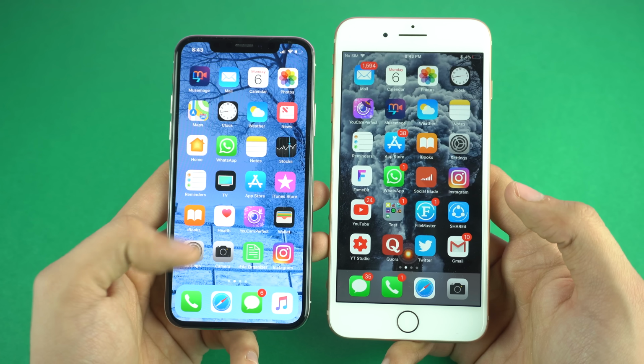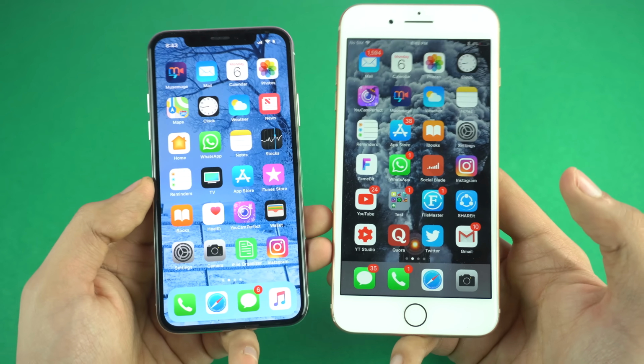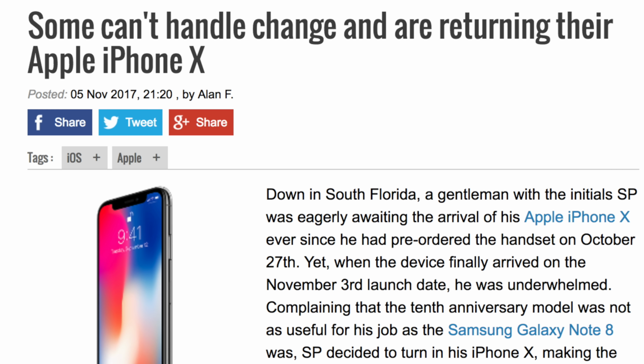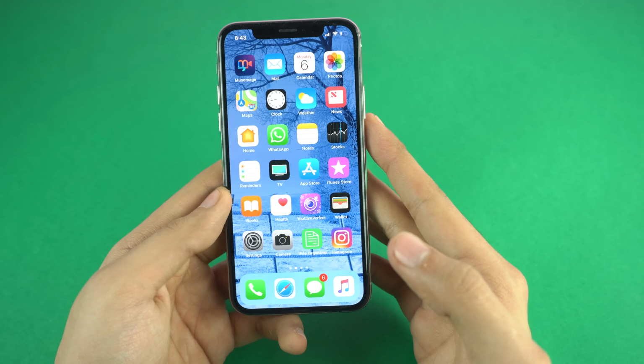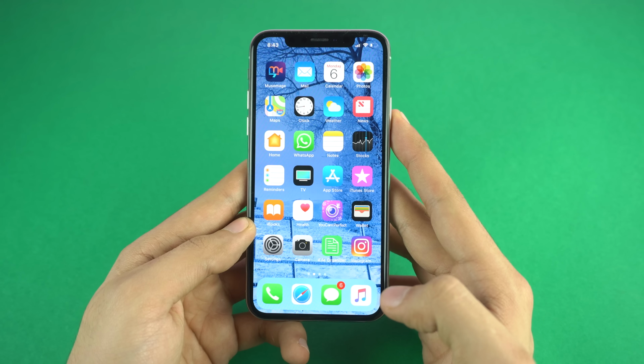When you use the iPhone 10 for the first time, it's going to look super weird and super different. And some people even went on returning their iPhone 10 because the change was just too much to bear. This is a completely different experience, and like I said, it will take some time to get used to.